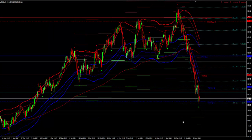You will note that US oil did spike yesterday after the US oil inventories data. We essentially saw an increase and a swell in US inventories. However, there was a drawdown on the distillates and the gasoline inventories, which helped to propel oil higher yesterday. But what may have occurred here is very simply retracing back towards a previous level of support, turning into resistance, and now we're seeing the price start to roll over again here.